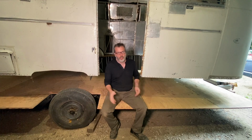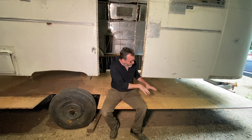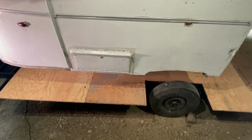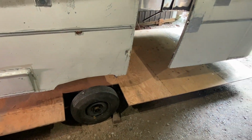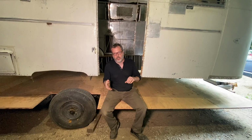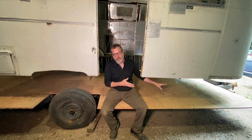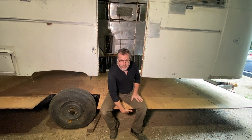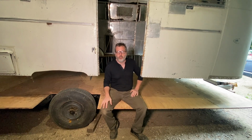All right, the reason why I rolled this trailer back under our Airstream shell is so I can lower this shell down onto the plywood, and I can accurately lay out the plywood to trim it to size. After I trim it to size, I'm going to install some aluminum channel around the perimeter of the plywood, and then from there, I'll roll this back out, put it in our jig to flip it. I'll install some insulation on the underside, and I'll also be installing the aluminum underbelly.